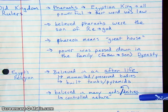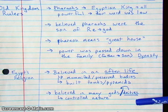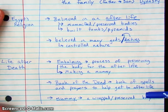Now, next to that, we also do have their belief in many gods or deities, and they believed that these gods controlled nature or various forces and acts within nature. This is very common in early societies because they had a lack of understanding about science in the world, and so often things that couldn't be explained were explained by the will or the act of a god or a goddess.